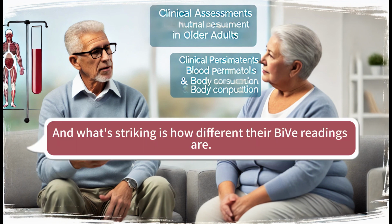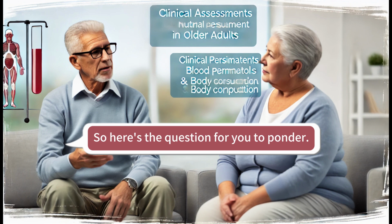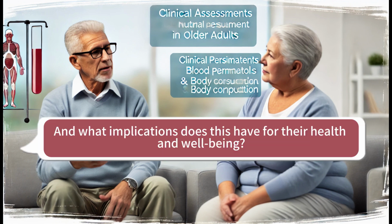And what's striking is how different their BIVA readings are. Interesting. So here's the question for you to ponder. Why might two individuals with the same BMI have drastically different BIVA readings? And what implications does this have for their health and well-being?